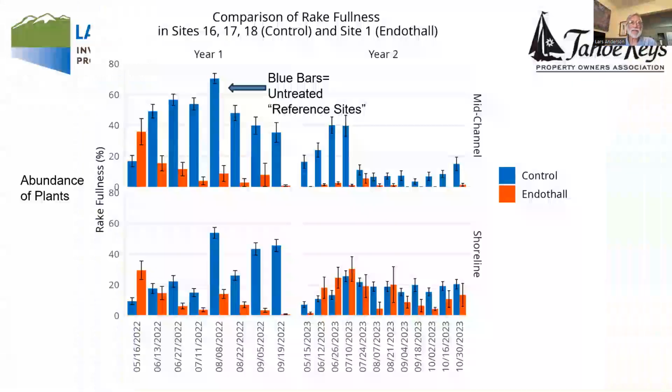So again, looking at abundance, I wanted to bring home this message again with the endothall treatments from year 1 only to start with on the left-hand side. Again, blue bars are reference untreated sites. All the red bars were the sites where endothall was used in the first year. And you can see we had tremendous reduction of plant biomass or abundance of plants in those. Even in year 2 on the right-hand side, you can see that we had a great sustained reduction of the plants with the endothall treatment that was only done in year 1. So this year 2 is with no additional herbicides at all, nothing.